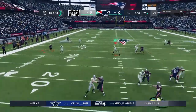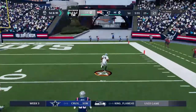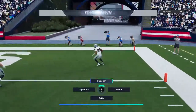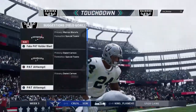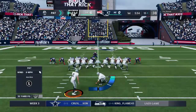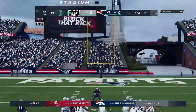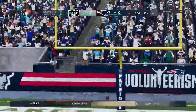Breeze now on first down. Looks for White, but it's intercepted. Jonathan Abram picks it. And he takes this one back into the end zone, and the Raider defense delivers a score. Carlson on for the point after. And the defense could not have written a much better script than that first drive, pick six.